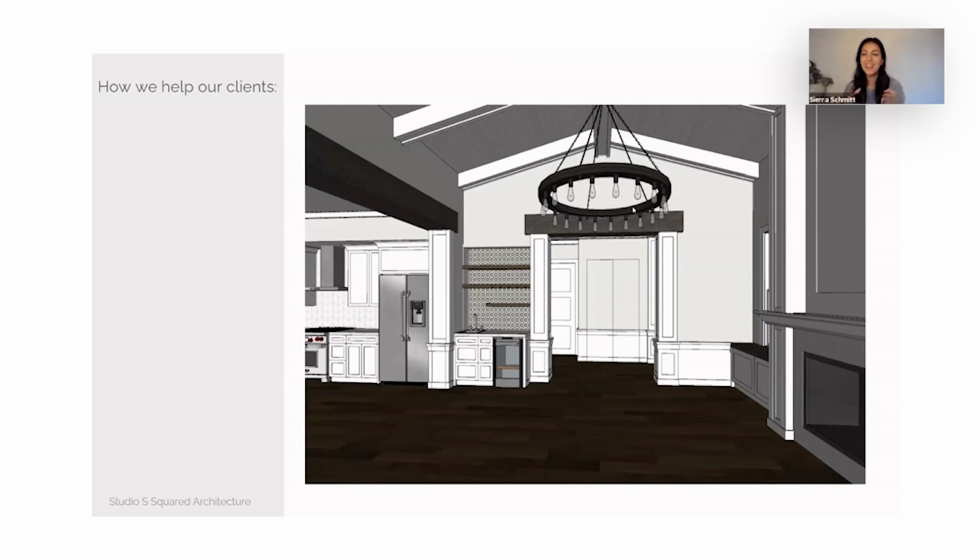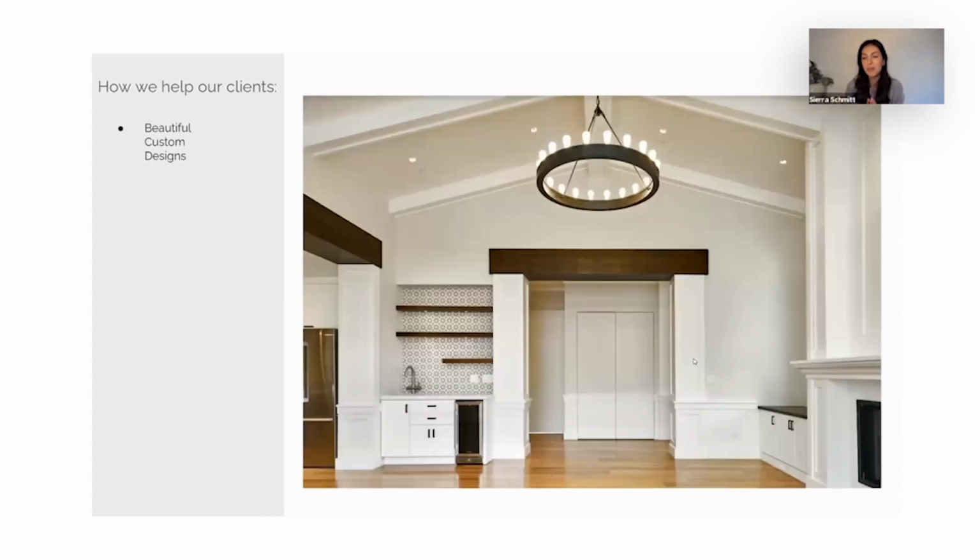And I remember studying this with the team during the 3D modeling phase and trying to problem solve how to get those beams to work nicely with the fireplace and really engage and draw your eye up to the ceiling. And I think we did a really good job of that. If you show the second slide, you can see the finished result. And the millwork in this house just was really fun to work on.